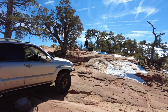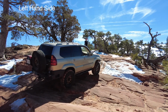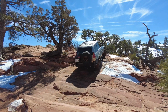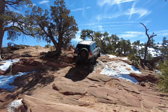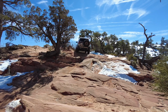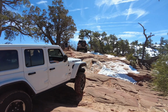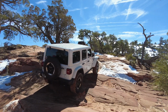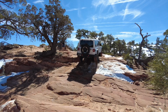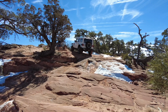Rock here has some snow and ice on it. It also has a little bit of a step on the right hand side. The snow and ice can make the slick rock extremely slippery, and it can make getting up it a little bit interesting, as this Toyota is finding as it gets up and around the corner. As the day goes on and it warms up, the snow melts off and it's not quite as bad, but when it refreezes again in the evening, the next day will make it extremely slippery. And he had a better line on it going over that little step there.